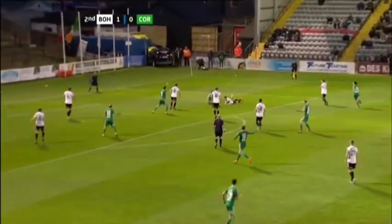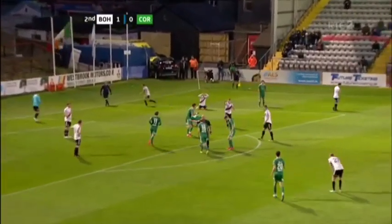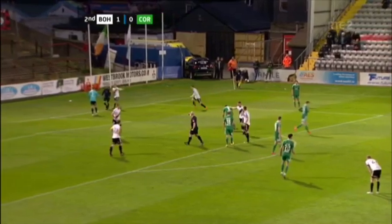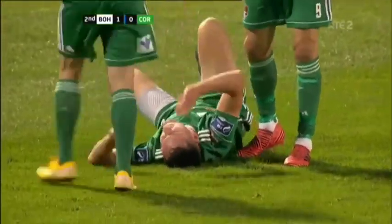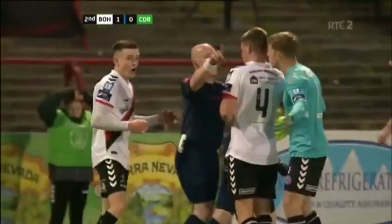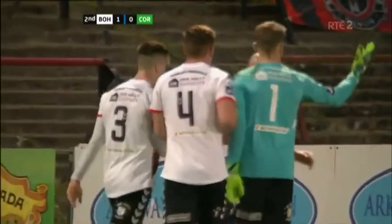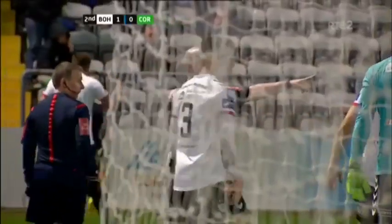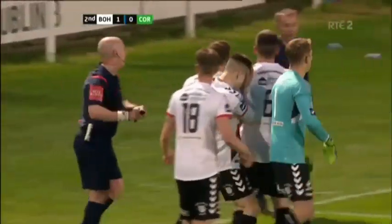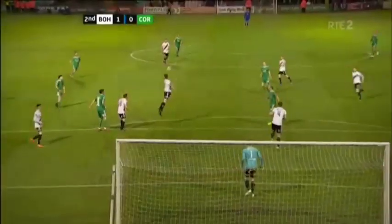Misjudgment there by Morris, and in went Leahy, and the referee has blown the whistle, given a penalty. He took a long time to think about that, but eventually he gave it. Yeah, Bohs protest. He's got a word in his ear maybe there from behind the goal, the fifth or sixth official. Maybe he's given the referee a bit of information on that. We'll see now.